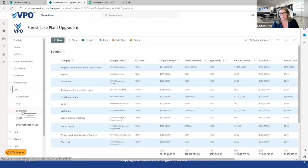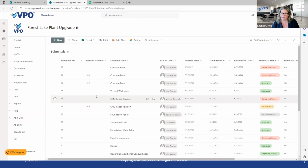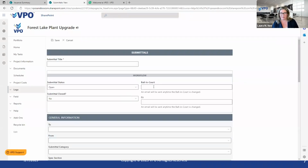We have your typical logs. So we have RFIs, submittals, issues, and action items, and the workflows in VPO all work the same way. We provide a form for somebody to fill out information, and then we use our ball in court feature to route it for review and approval.